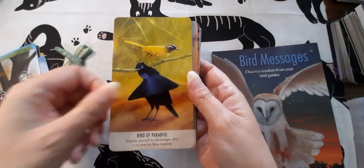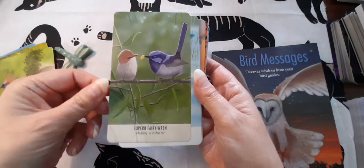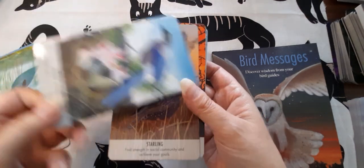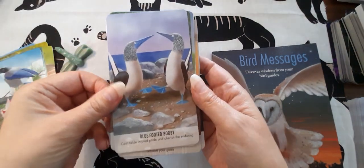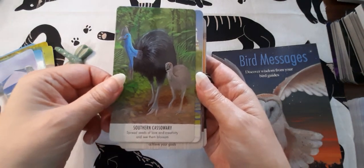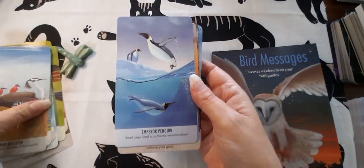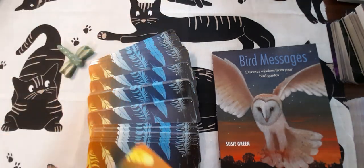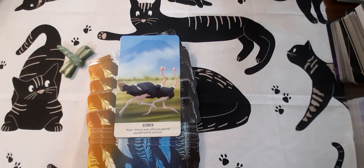We've got a wood duck. Bird of paradise. A superb fairy wren, infidelity is in the air. A green heron. An Iberian magpie. A blue-footed booby. A southern cassowary. Purple swamp hen. Carmine bee-eater. Emperor penguin. So as you can see, they are beautiful. Let's just pick one. I think that one, as that's upside down, I'll go for that. So ostrich. Magic remains even while you ground yourself and be practical. Let's have a look.